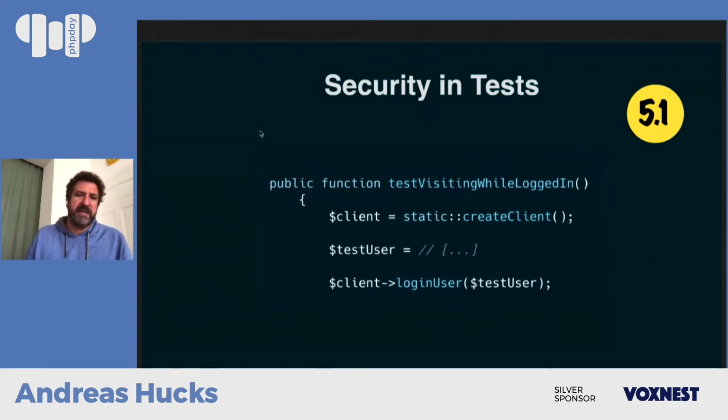Or you had to execute the login for every single test, which was slow and added tons of requests that were not needed. Or you had to force a security token into the container, which was complex. So this now lets you do this with a single method, client login user, and you're logged in without extra requests and without changing your security layer. So even while this is a small change, it's actually a big thing, I think.